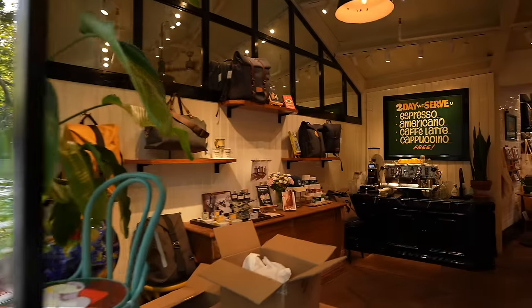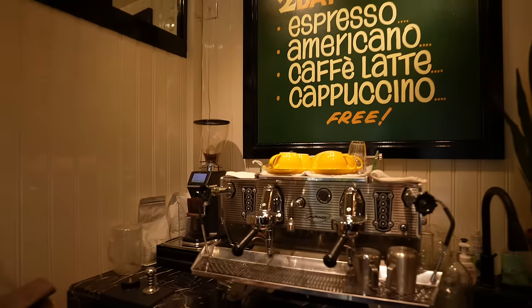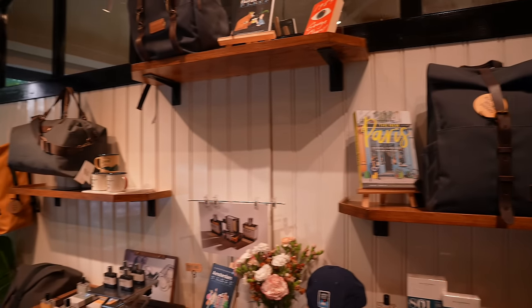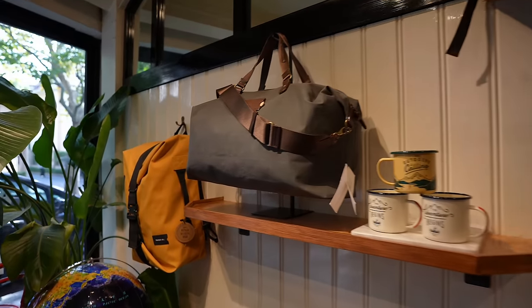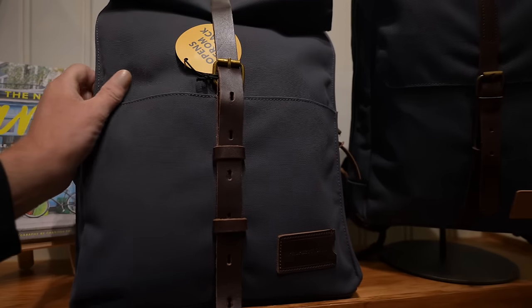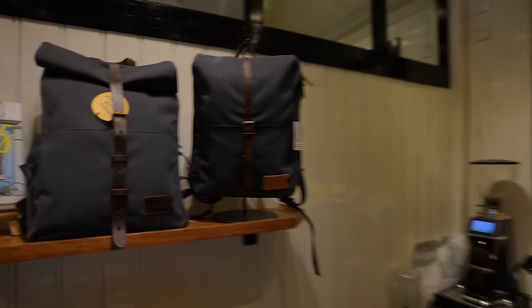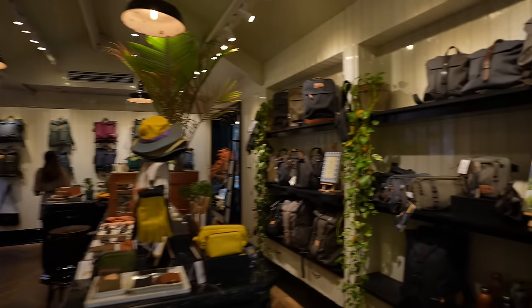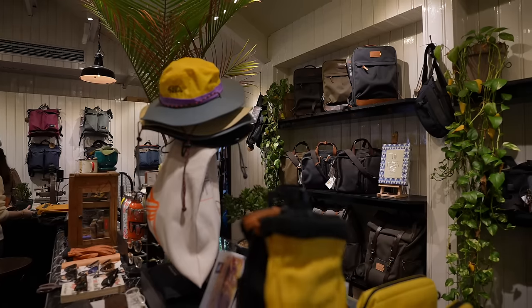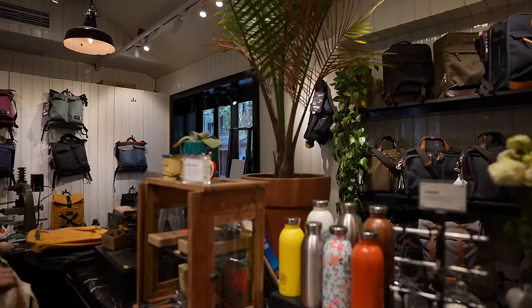Let's go and have a look in here. Wow, they have some nice things in here. Whoa, look at that. That's a nice coffee machine, isn't it? Oh, nice backpacks and things. Very, very nice. Oh, I might have to treat myself to something from here. I like this backpack. It's really smart. Let's have a look around, because I like some of the stuff here. Wow, they got some really nice things. Wow, some nice gloves. I think I might have to be treating myself to something.